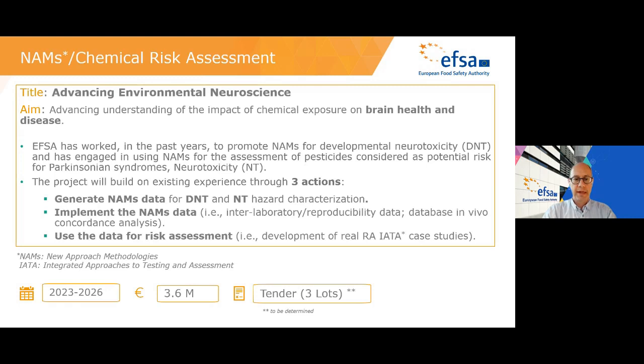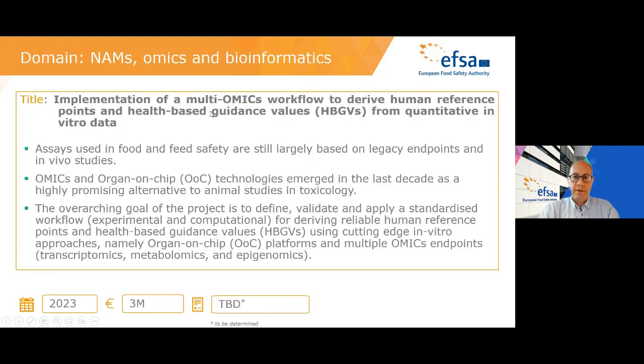This will be a call for tender. It will have 3 lots with the objectives that I've just mentioned, and the financial envelope will be 3.6 million euros. Staying still in the domain of new approach methodologies, this is a call for the use of omics and organ-on-chip technologies. Again, I think the title is self-descriptive: implementation of a multi-omics workflow to derive human reference points and health-based guidance values from quantitative in vitro data. So the objective here is to use omics data and organ-on-chip technologies to see if we can derive data that can help us do toxicological assessment without necessarily using animal data there.